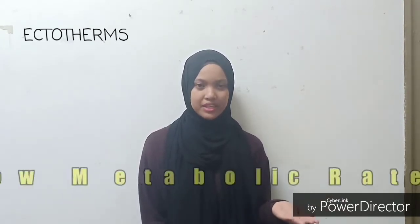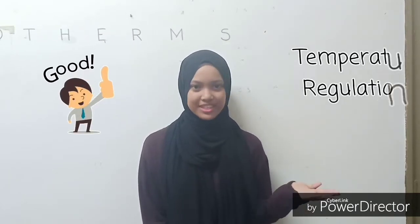Ectotherms are basically cold-blooded animals like amphibians, fish, and reptiles. They produce less heat, so they have a low metabolic rate. For example, they have good behavioral strategies for temperature regulation.